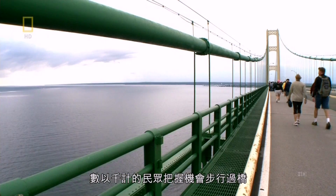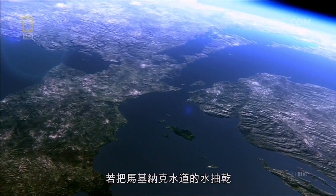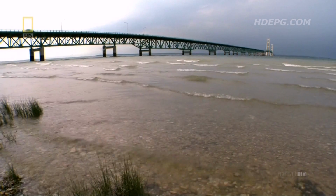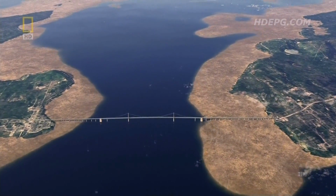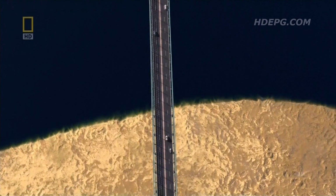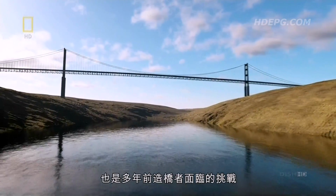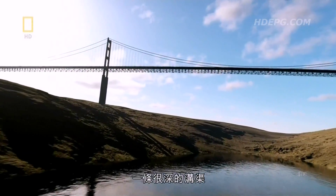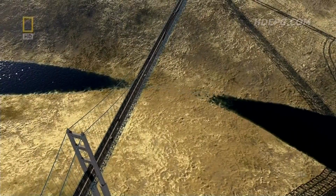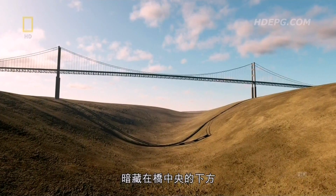Thousands of people take the opportunity to cross it on foot, but few, if any, are aware of what lies below the surface. If we drain the Straits of Mackinac, what will we discover? What the people can't see, and the challenge for the bridge builders many years ago, is a deep channel that snakes through the Straits of Mackinac. It's a 40-kilometer-long, 1,000-meter-wide gorge that runs secretly right under the center of the bridge.